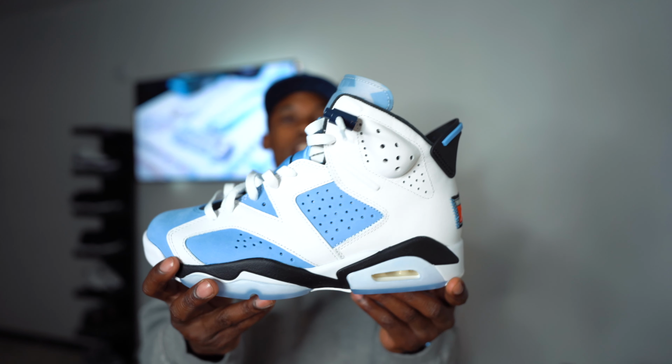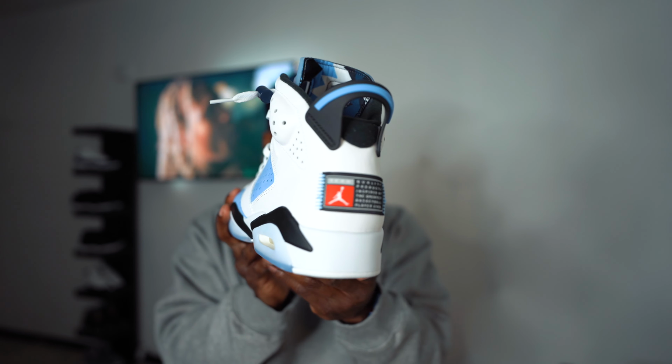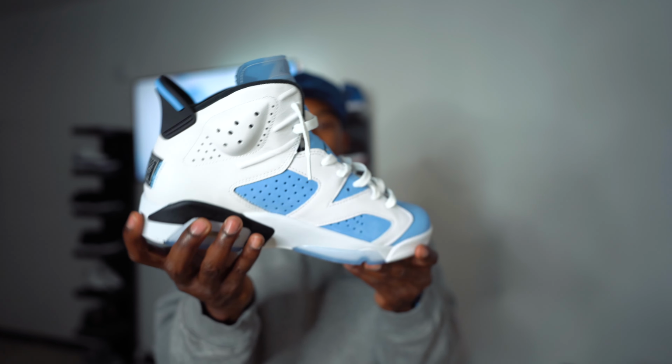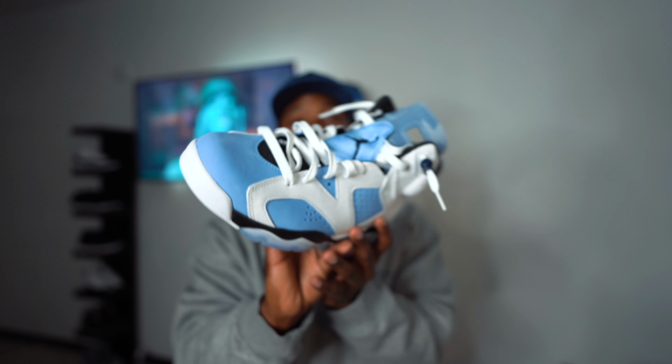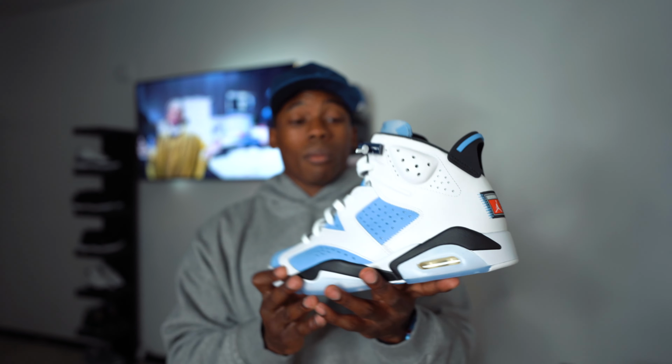So check them out, man. Here you have them, the Air Jordan 6 UNCs. I forget what they call them, University Blues. Just a crazy, crazy dope sneaker. And I'm already seeing people talking about these. It's one of the best Air Jordan 6s to ever release.